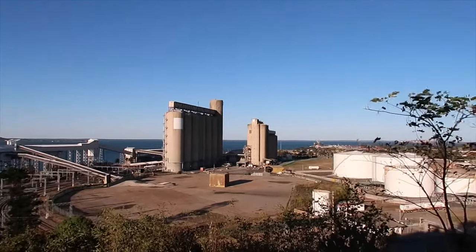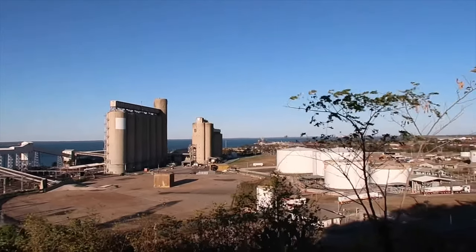That big... That's grain. Grain silos. Grain silos.